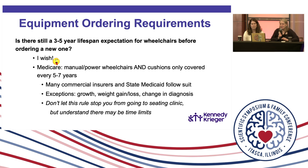However, it's really important to realize that if you have changes in the progression of your disease or a diagnosis, or a change in your weight or your growth, those are exceptions, and they do allow you to get a new piece of equipment. So just knowing that you're supposed to keep a piece of equipment for 5 to 7 years, don't let that stop you from going to the clinic. They'll have the most up-to-date regulations that they're aware of, and be able to better help you have support for needing something new.